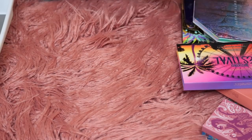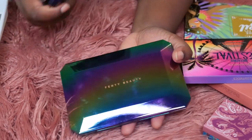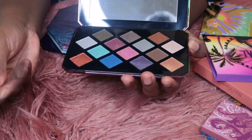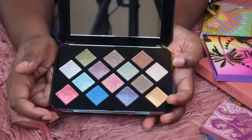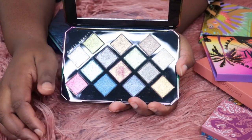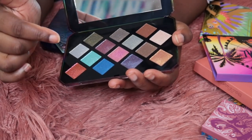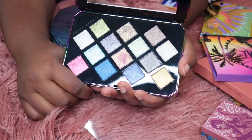Okay, so I do have some Fenty Beauty. I've got three Fenty Beauty what I consider to be eyeshadow palettes. So this one is the Galaxy palette. I did not get this with the initial launch. I thought, an all shimmer palette, I'm probably never gonna use that. And then I saw Tiffany Violet, she's here on YouTube and on Instagram, do a tutorial using, I think, the brown glitter. It looked so good. I was like, oh my god, I need to recreate that.